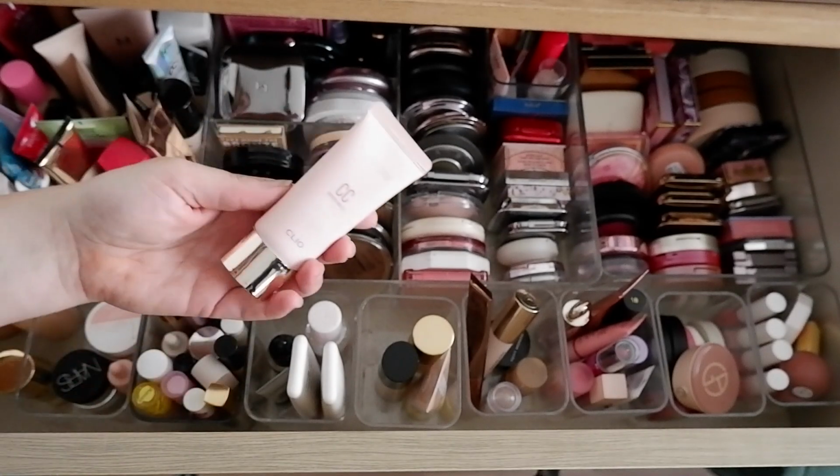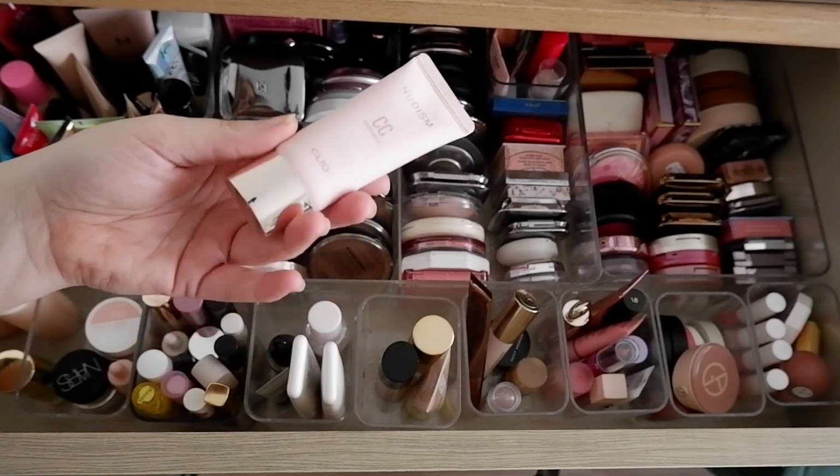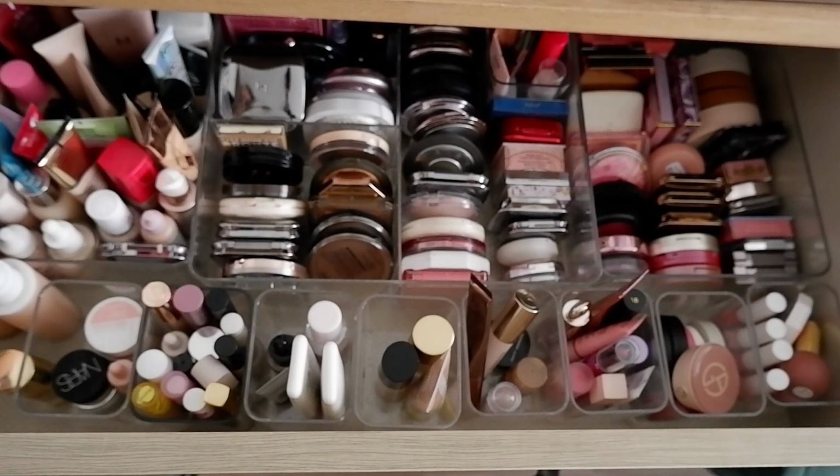And I completely forgot about this, the Clio Nudism CC Cream. Sounded like a really good product. I have already tried this once or twice, but I forgot to write the review. So still need to do that.